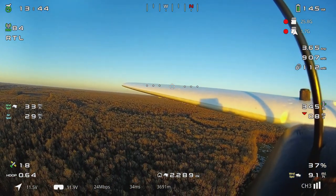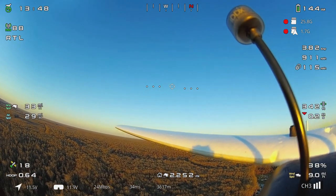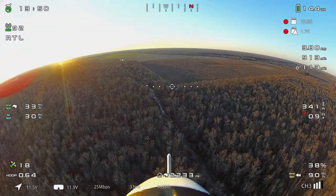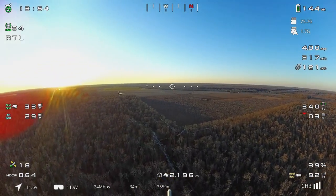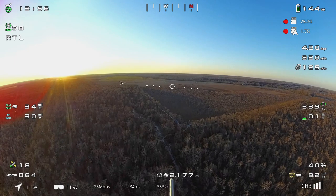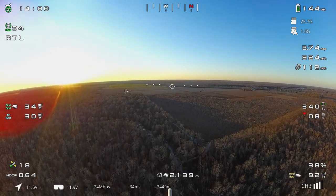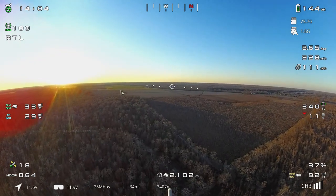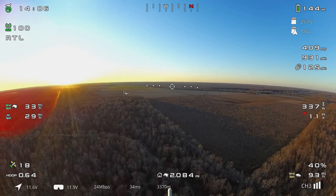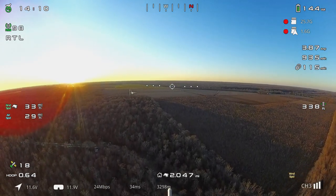So speaking of props, I see the prop back there kind of shimmering in the sun. That reminds me, I did order some more props. I ordered an assortment of 5-inch and 6-inch propellers. I think I only ordered a 6x3 Gemfan, then a few different 5-inch props with pitches between 4 and 4.5. I think there might be one 5-inch pitch. I'll play around with some of those and see if we can pick up even slightly more efficiency than we have already.